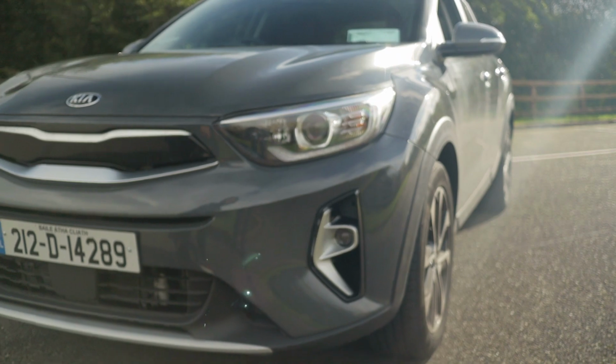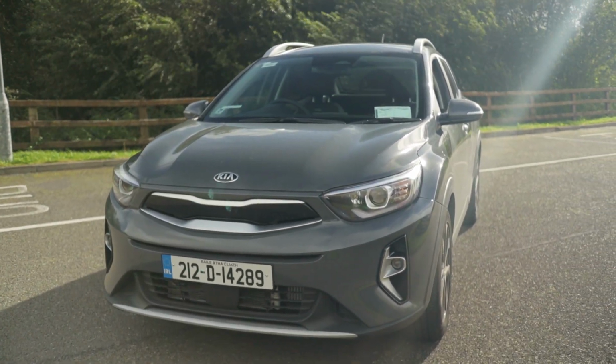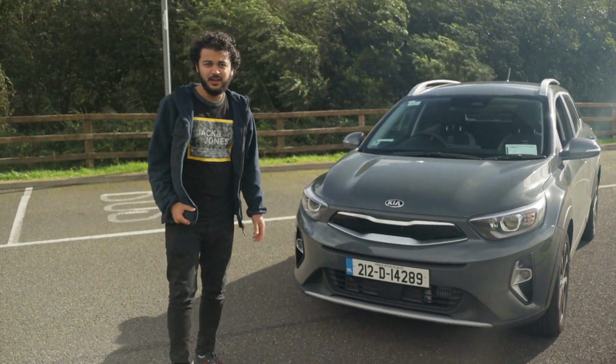You have the fog lights, and I think the lights are auto adjusting as well a small bit. I'm not too sure on that. So that's that from the exterior side. We'll take it for a small drive, and we'll see how we get on the road.